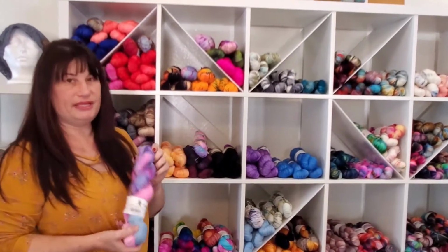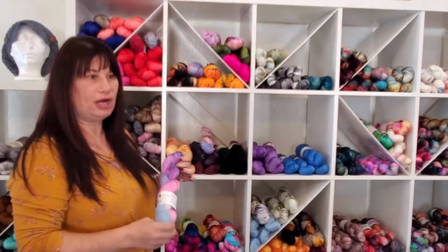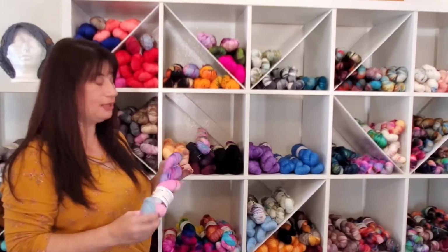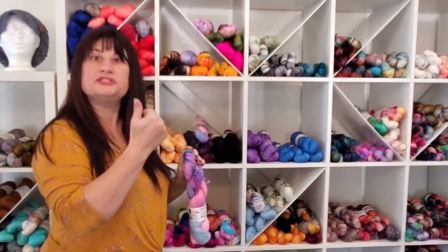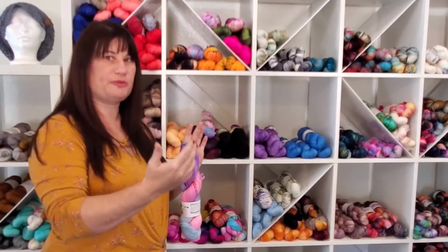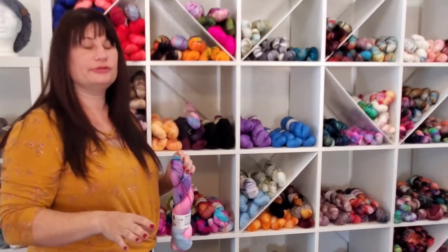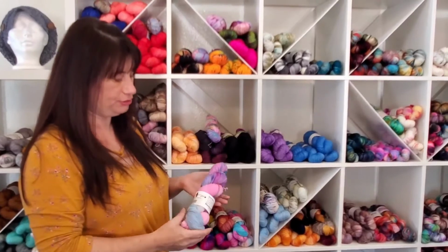She is an amazing lady. Her name is Shelly, and she actually did a podcast and did color theory, where she showed you how to read a skein of yarn. So when you went to knit it or crochet it up, you'd have an idea whether it would pool, whether it would speckle, stripe. Awesome. It was absolutely amazing. I learned so much from it. I highly recommend you look her up if you ever get the opportunity to.